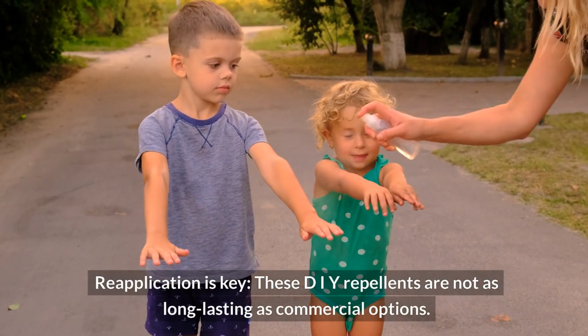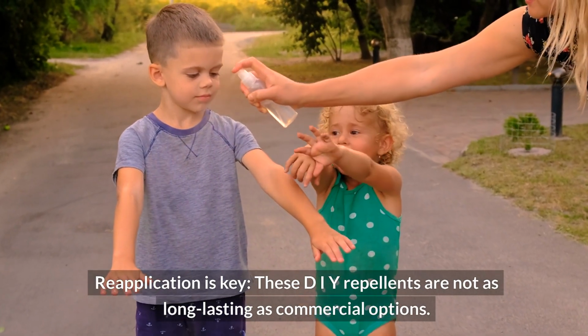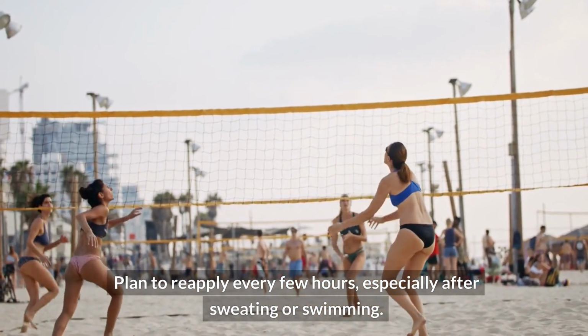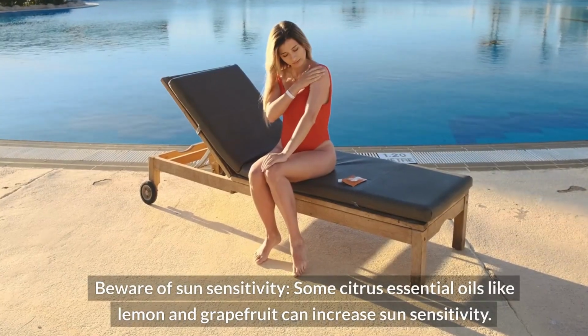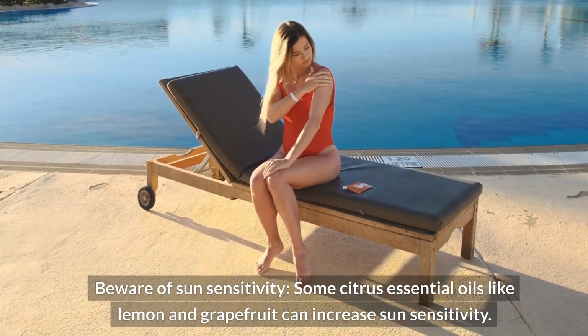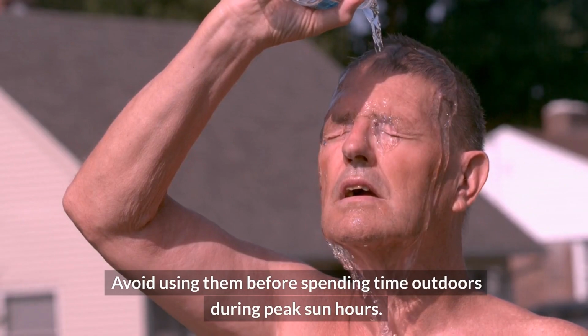Reapplication is key. These DIY repellents are not as long-lasting as commercial options. Plan to reapply every few hours, especially after sweating or swimming. Beware of sun sensitivity. Some citrus essential oils like lemon and grapefruit can increase sun sensitivity. Avoid using them before spending time outdoors during peak sun hours.